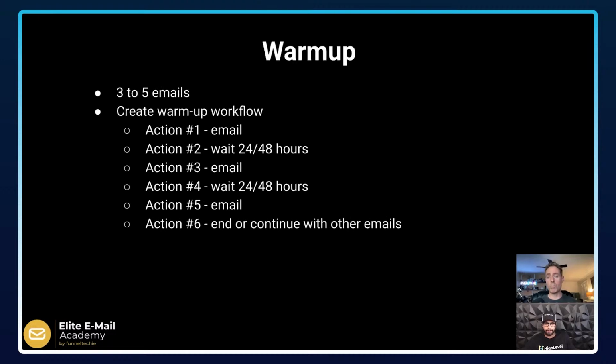And of course, the next option here says we want to start sending slowly. So going back to that warm-up workflow, this is typically the way it works. Email action number one is going to be that very first email. We want to do a wait action, waiting between 24 to 48 hours before we send that next one. I typically do a 24-hour wait time and then send the second email, do another 24-hour wait time, send that last email.